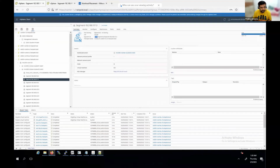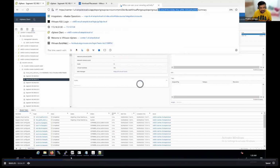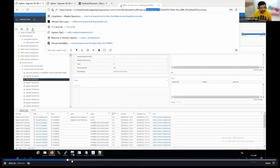So this demo will show if we do not enable the policy, what happens at the start, and then what happens after enabling the policy, right?